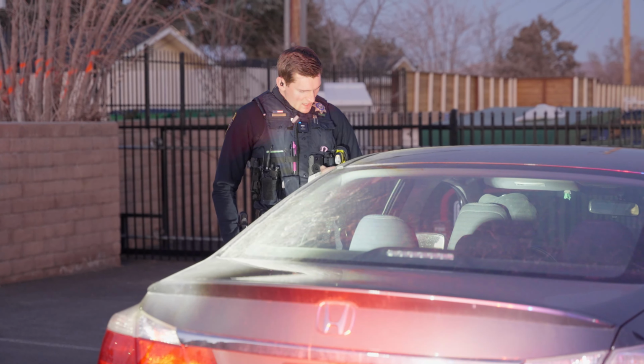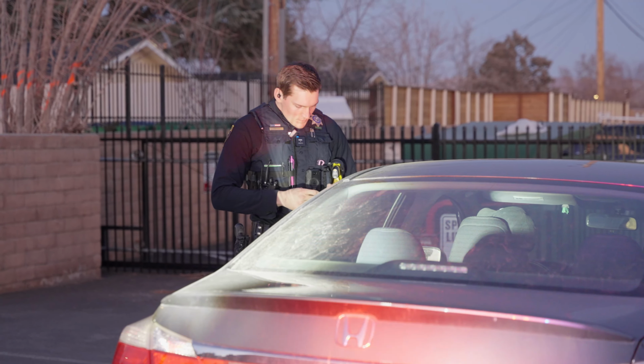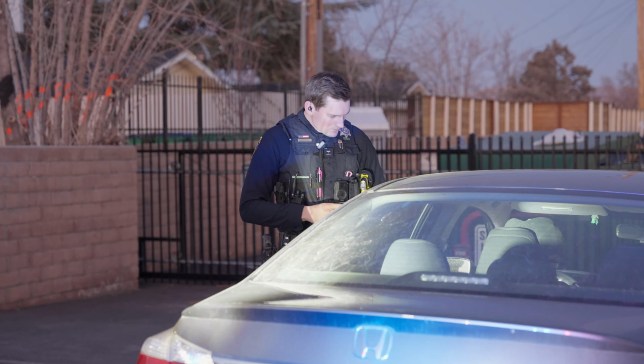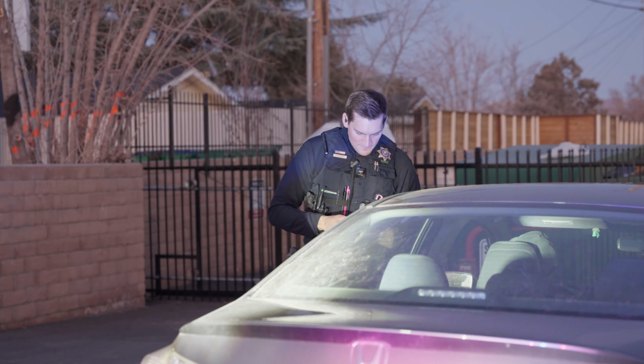Three beers, okay. Any cannabis use tonight? No. Any other drugs or anything? No. Okay. Not at all. And this is your car? Yes. So you know how to work the headlights and everything? Right here. There you go. Perfect. Sit tight for a second, Bill.